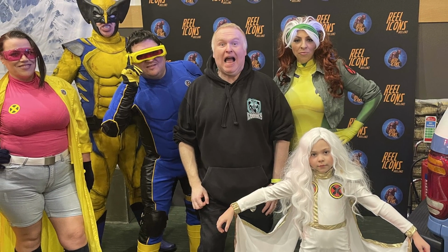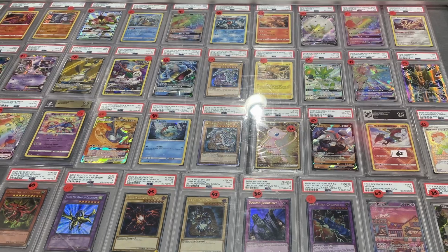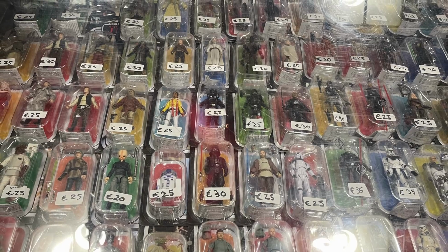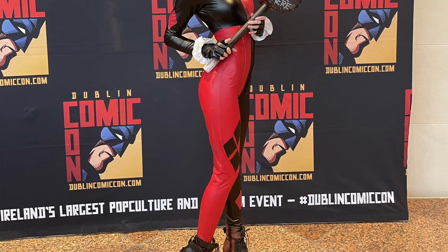These guys were amazing, particularly the young lass who was playing Storm. Superb. Pokemon cards, lots of those at this convention, and lots of vintage figures, as you will have seen throughout the vid. Star Wars, Thundercats, He-Man, all kinds of stuff.